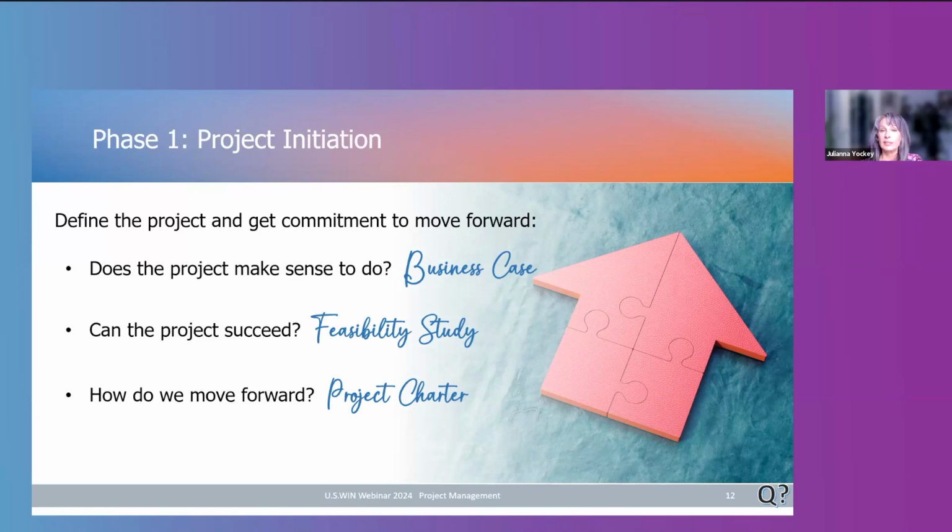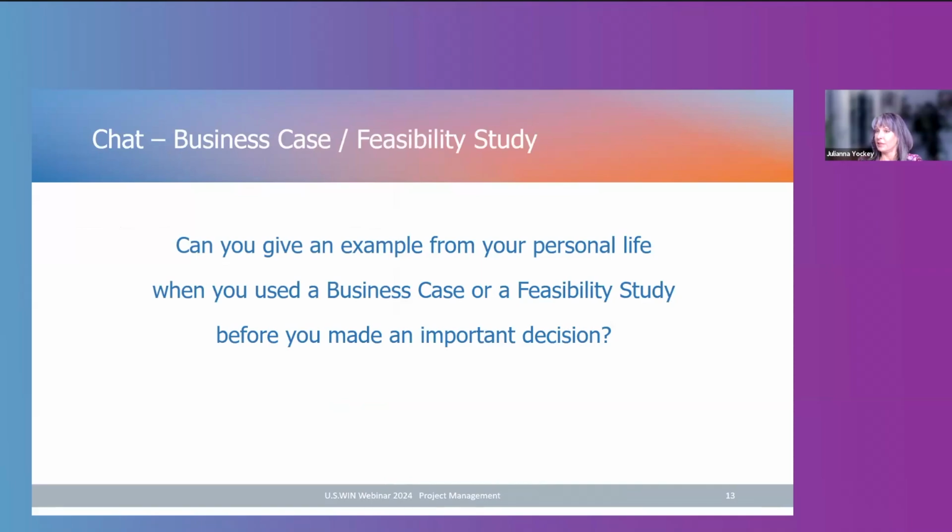But first, I'd like to take another quick poll. And also, if you have any questions, feel free to put them into the chat and Emily can let me know. So I'm going to send it back to you, Christine. Perfect. So we would love to see if some of you would be willing to raise your hands, and Emily can take you off of mute, and give us an example of when you used a business case or a feasibility study to make an important personal decision. Or you can enter it into the chat and Emily can give us a couple of examples. So Emily, I'm going to turn it over to you for a few minutes.